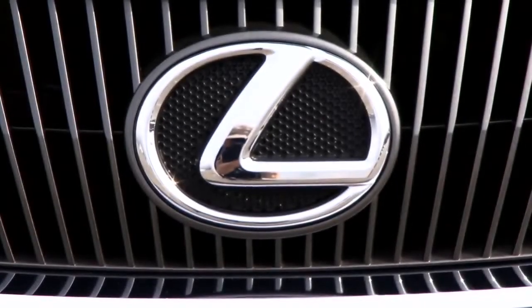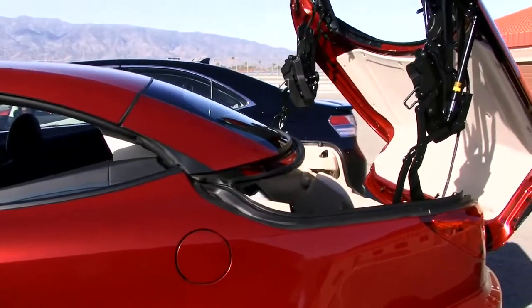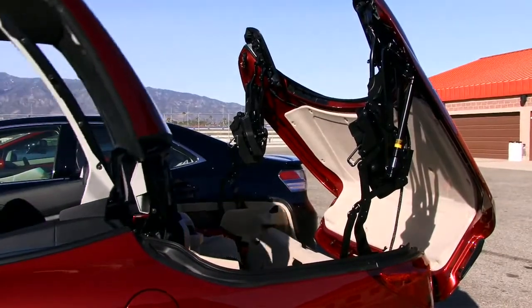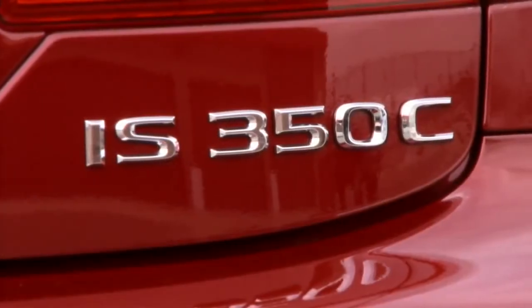We've actually had a lot of requests for this car. Here is the Lexus IS, specifically the Lexus IS350. Steadily, Lexus and Infiniti are creating a car to compete with the 3 Series in every possible category. One of the only ones that was left was to create a convertible version. So this is the new IS350C.